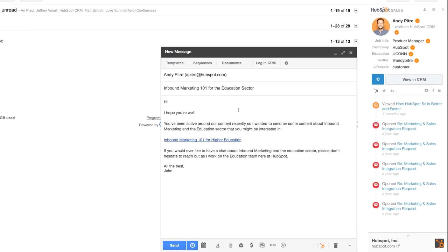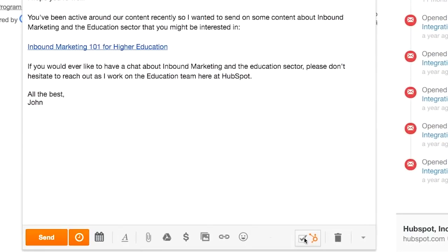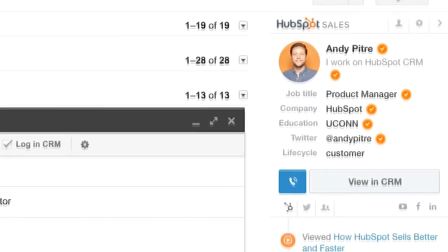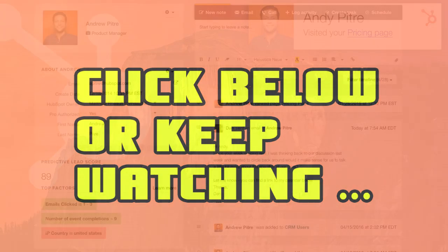When a prospect opens an email or clicks a link, you'll know about it instantly. Every message you send from HubSpot Sales or your inbox is logged to your CRM and tracked with the click of a button. As prospects engage with the content you've sent them, you'll see real-time notifications and deep engagement data right inside HubSpot Sales.